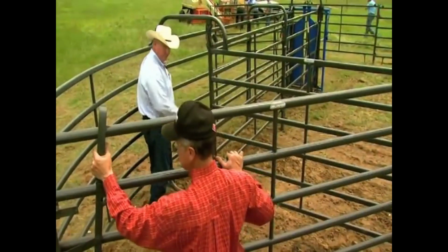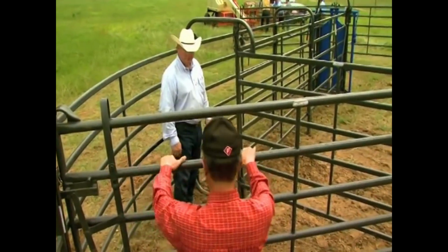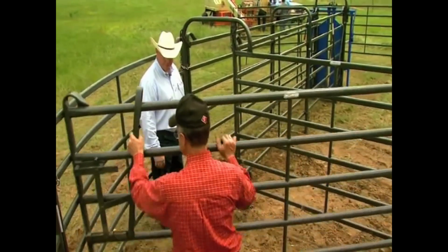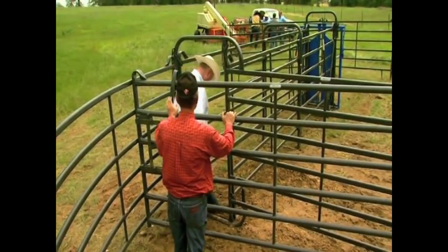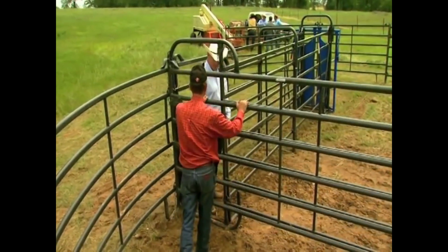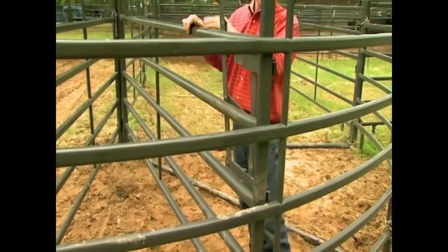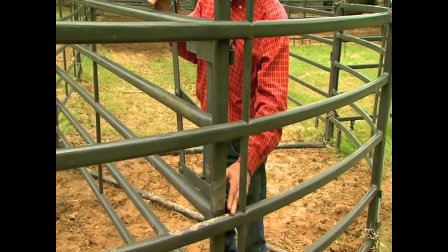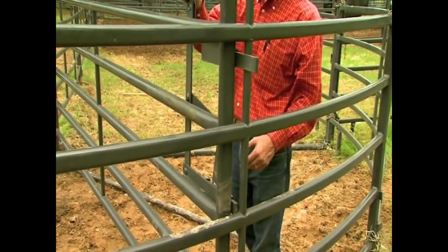And if I want to stop here anywhere, I can slam it across here, and that'll keep the cattle, if I see they're going to turn around and challenge me, I can slam that. Otherwise, I can just keep pushing them up, minimizing their opportunity to go anywhere but in. One nice thing about this particular latch that we have is, if one of these piston latches gets blocked the way it is here because the ground's not level, the other one will always latch in place.